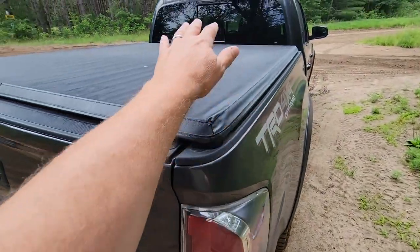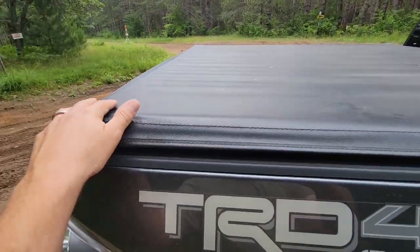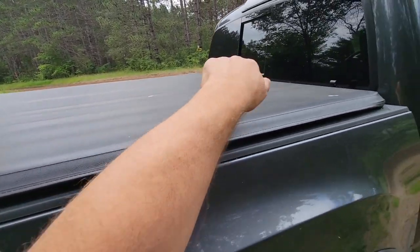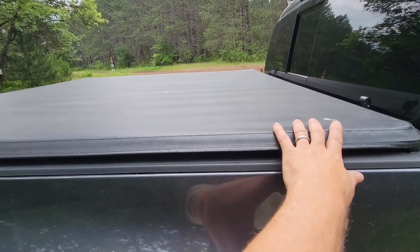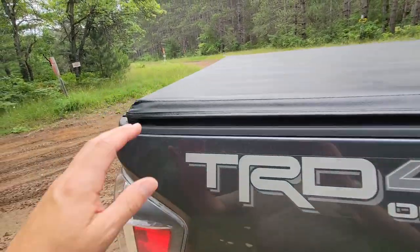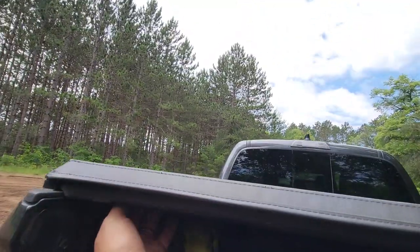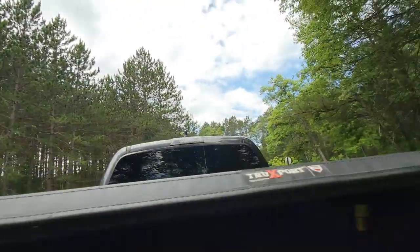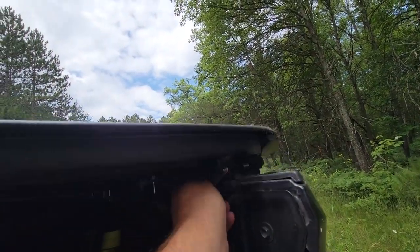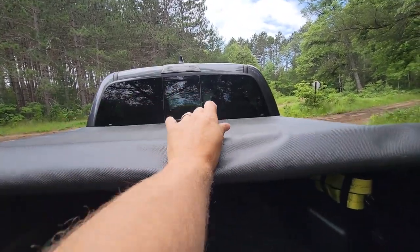I put this Truxedo tonneau cover on here. This one is awesome because the bars roll up with it, just super quick and easy. It rolls up really fast, but the bars come with it, Velcro on the sides, and they lock. The only way to open or access this is to pull these little tabs underneath here. Pull that tab and pull this tab, and then it rolls and all the bars go with it. It rolls right up. It's awesome.